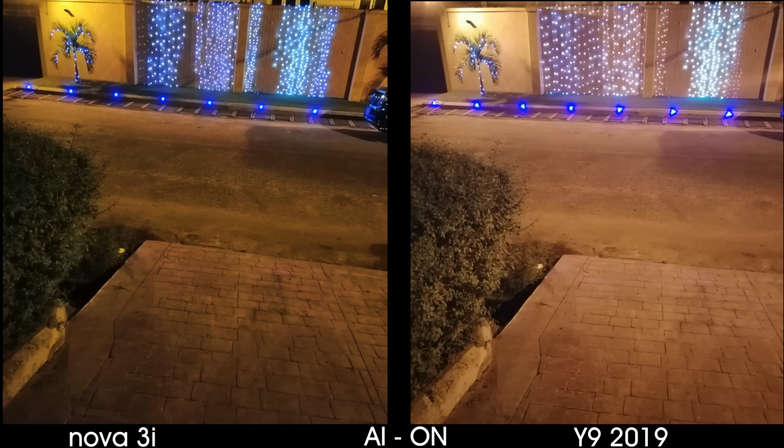due to shakes. As for the indoor portrait selfie shot, the Nova 3i is doing a much better job of identifying the subject and blurring out the rest, while the Y9 2019 struggles with the depth sensing and proceeds to blur everything out. At night, the Y9 2019 secondary camera does a much better job of letting light in than the Nova 3i's camera. The reverse is the case for the primary cameras.